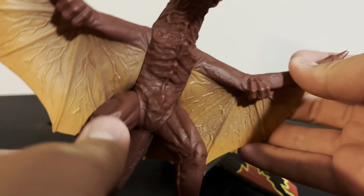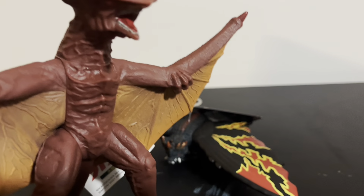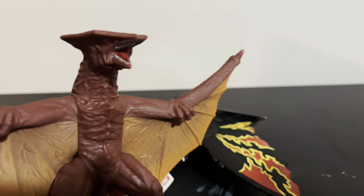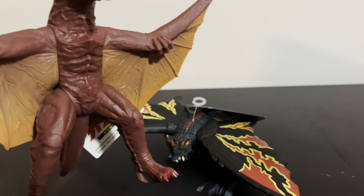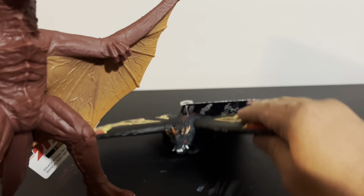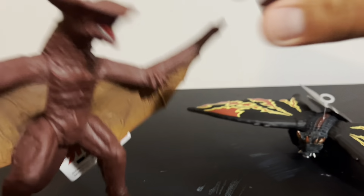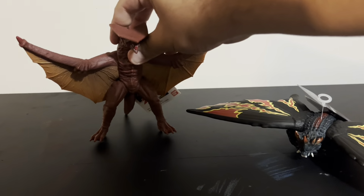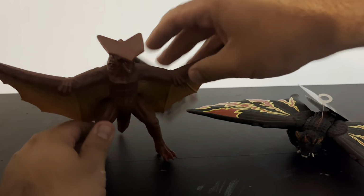And I have heard that Daiei, or Kadokawa, whichever company name it is. Yeah, it is Kadokawa now. I've heard that they give Bandai a bit more of a budget when it comes to their Gamera figures compared to their Godzilla figures, and I can kind of see that. But we're going to save that for another time. But yeah, now, oh, she goes. But yep, here we are.